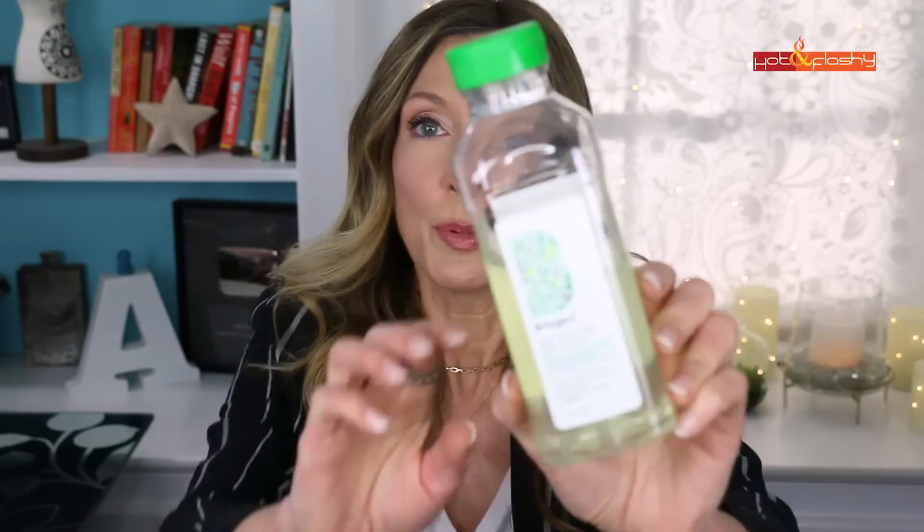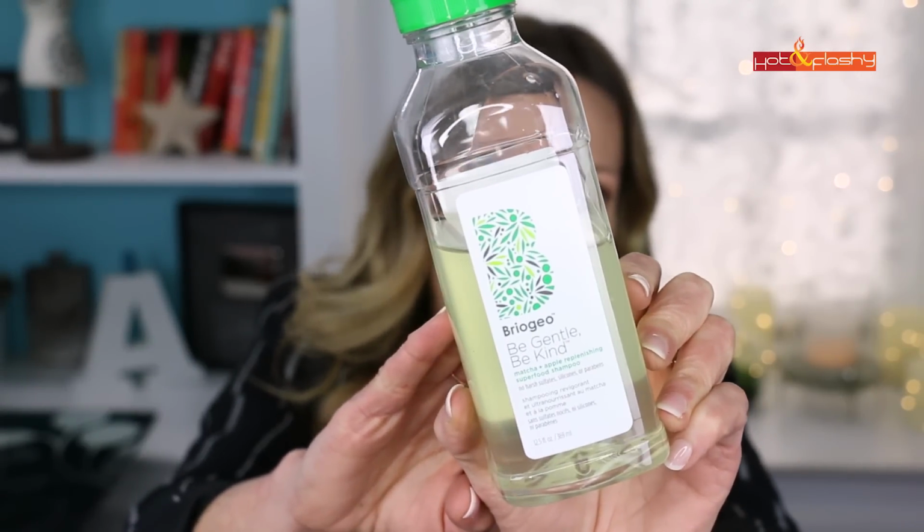They're really great. Okay, now I think I am going to be repurchasing my favorite shampoo. It's the Briogeo Be Gentle, Be Kind Matcha and Apple Replenishing Superfood Shampoo. I've been using this for a couple of years. I really love this shampoo. And I know a lot of you guys have been asking me lately about the Colleen Rothschild shampoo, and I have received that in PR. I used it once and I was like, I don't know. I didn't feel like my hair was as good as with my Briogeo.